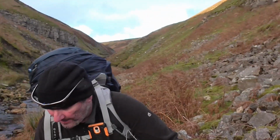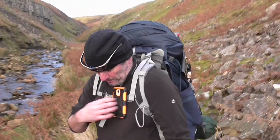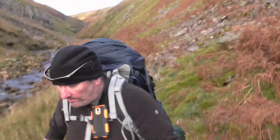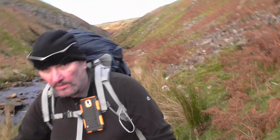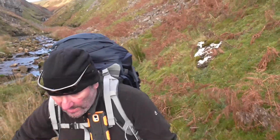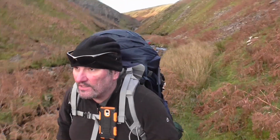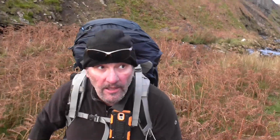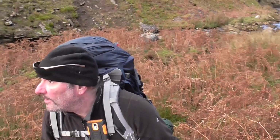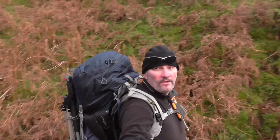Right, folks, we're heading away from the dam. We've just come from that way. It's pretty treacherous trying to cross that little river. Rocks slippy as hell. Never known rocks to be that slippy. So it's not worth the risk. We'd slip and hurt ourselves, especially with a heavy pack on. See how tricky it is.